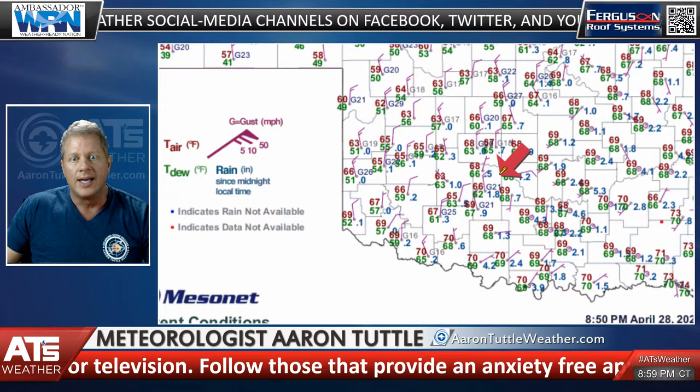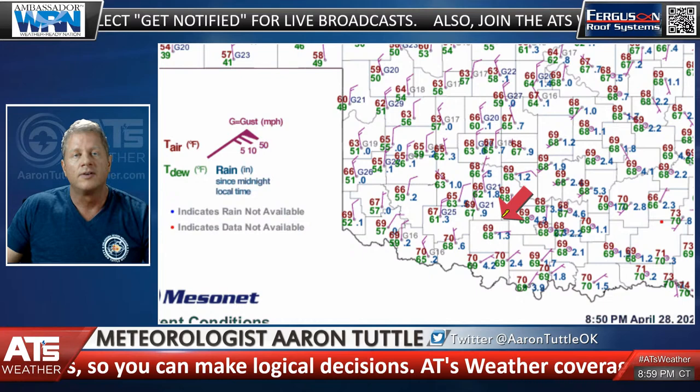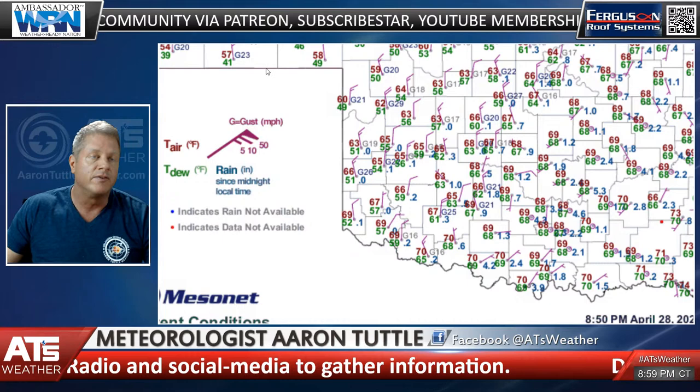Now, thank goodness this boundary is so diffuse. So there's very little vorticity along it, very little convergence, and that's a good thing. The bad thing is there's still something there. There's little tiny boundaries in this region that the storm is going to ingest into the updraft. That is what we have to watch to see if it might produce a tornado out of that.